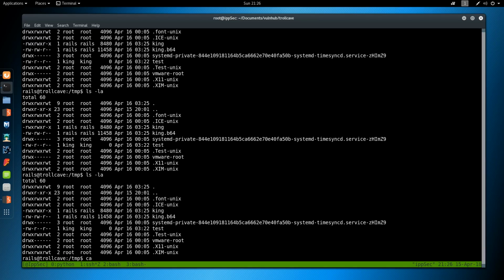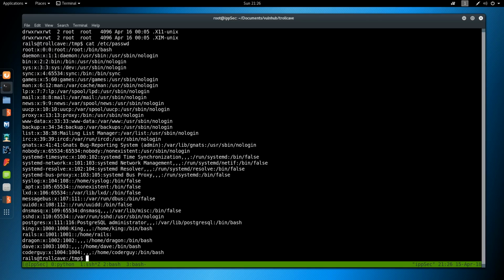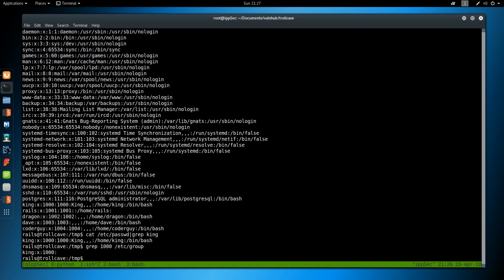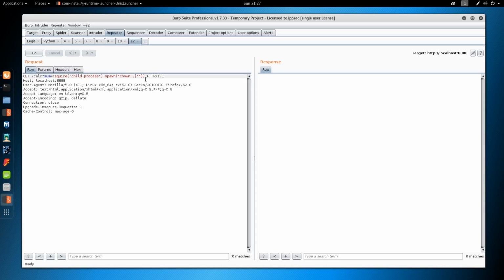Do grep for king 1000, so grep 1000 /etc/group. It is king. So I wonder if I just don't know how to pass multiple arguments this way. We'll do it in single quotes. Chown king king to temp king.